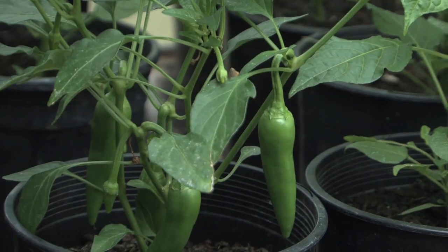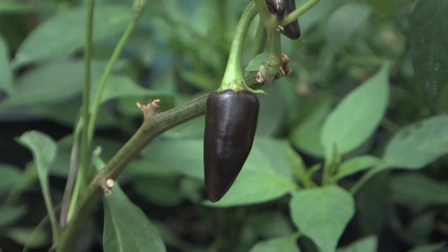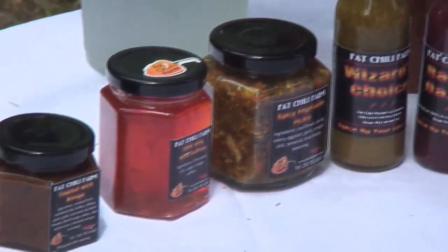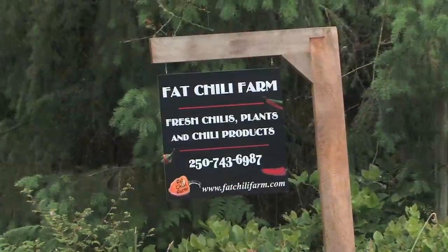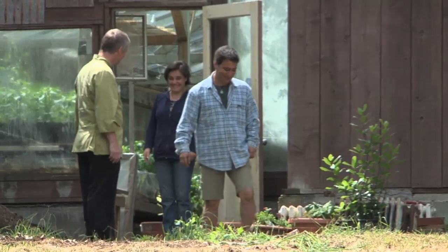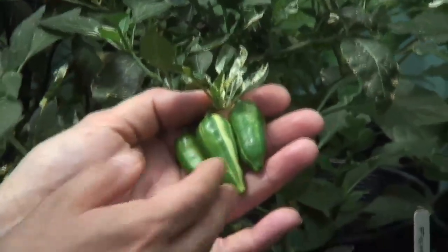Yeah. 40 varieties of chili and a whole new range of spicy sauces to try. For a chili lover, this sounds like chili heaven. I have to find out more, so I'm paying a visit to the Fat Chili Farm to meet the DeWalls. Penny DeWall introduced me to some of the more exotic peppers in her greenhouse. This is called fish pepper, and it's from the Caribbean, and it's really prized in cooking with fish.